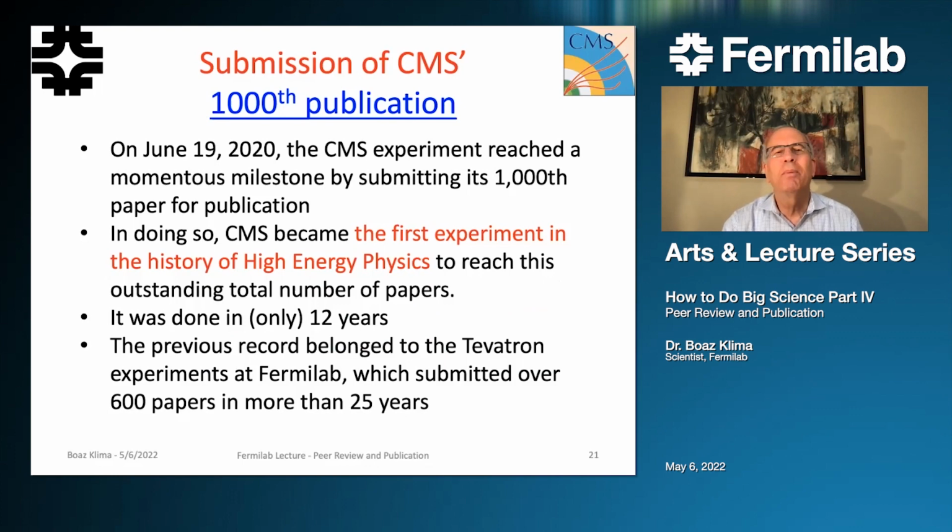The submission of the 1000th publication. So on June 19, 2020, wow, this is almost 2 years ago, we reached a momentous milestone by submitting the 1000th paper for publication. And in doing so, we became the first experiment in the history of high energy physics to reach this outstanding total number of papers. Now, all of that was done in only 12 years. The reason that I say only is because the previous record belonged to the Tevatron experiments, CDF and D0. These are the experiments that ran at Fermilab. They ran for about 25 years, and they submitted a little more than 600 papers each. So it's not that easy to produce so many physics results that pass the bar to be new, interesting, timely, and correct all the way.